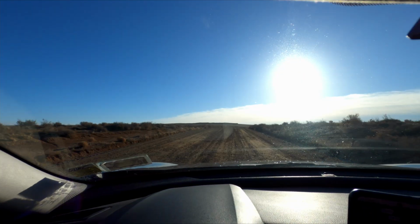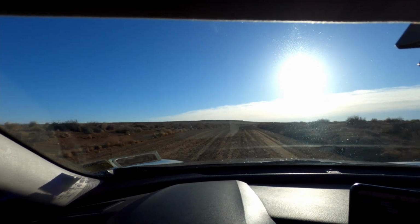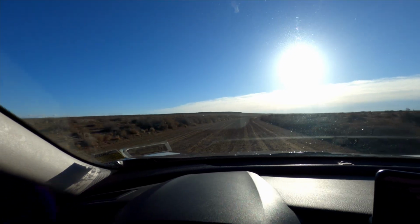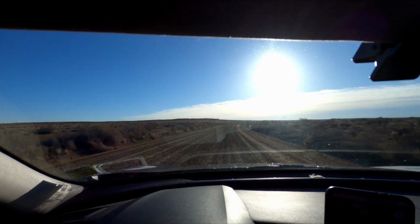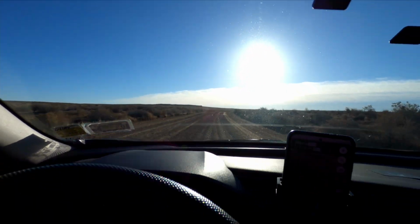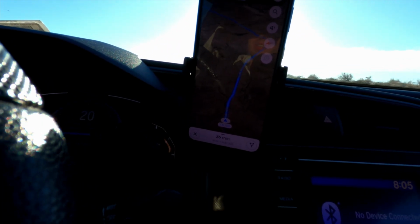Yeah, so it begins here. We're gonna have quite the time getting to this place, I think. Now this isn't exactly the smoothest unpaved road I've ever driven on, but it could be a lot worse. Hopefully it doesn't get any worse. Because really, according to my phone, I don't know if you can see it or not, but we got 14 miles to go.